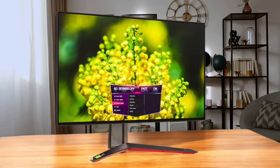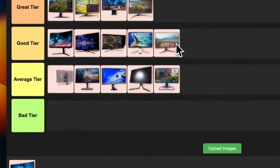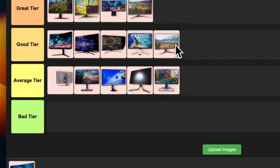For me, this lands squarely in good tier. It delivers great gaming performance but has some notable limitations.